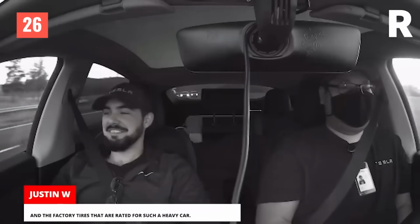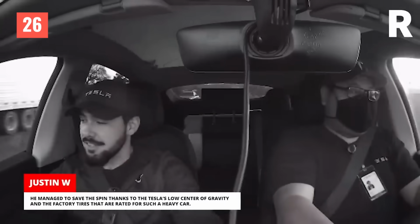Woo! He managed to save the spin thanks to the Tesla's low center of gravity and the factory tires that are rated for such a heavy car.